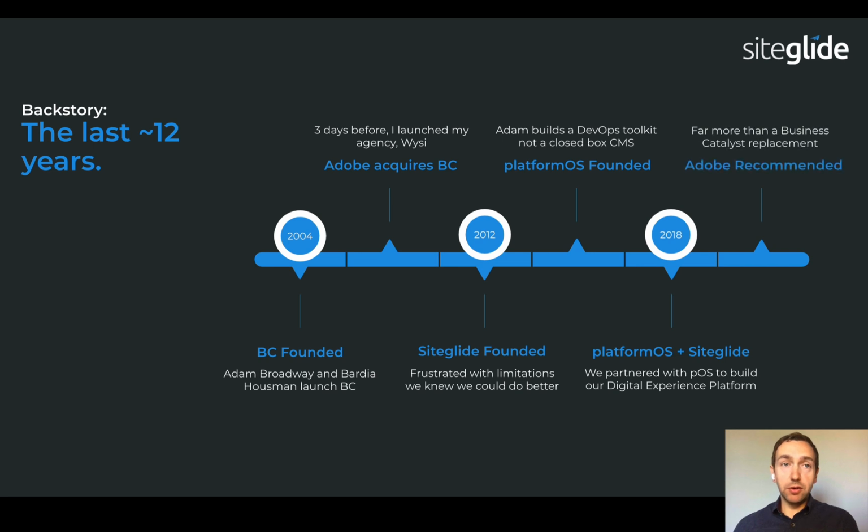We've since partnered with Adobe as a recommended migration partner and have digital agencies across the globe using Siteglide to do far more than just replace BC. Wysi, for example, have been able to win bigger, better clients, including fastest growing enterprise software company in the world, UiPath, valued at $7 billion US.